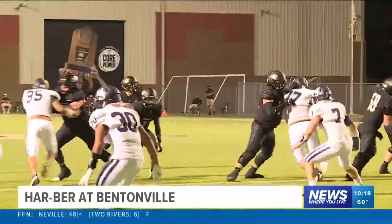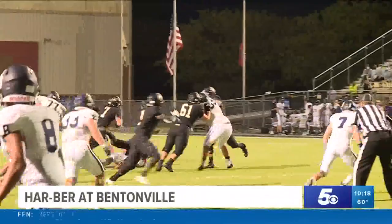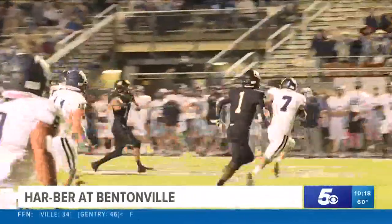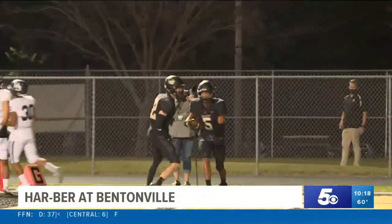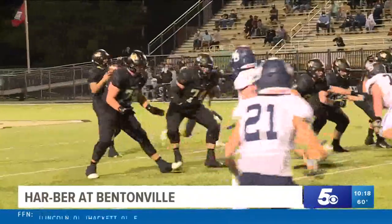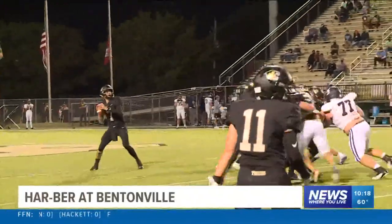Still the first quarter, Andrew Edwards dropping back for Bentonville. Looks, has to roll to his left. Looks like he's going to scramble. Now he finds his guy, Chaz Nimrod. He backs into the end zone, 14-0 Bentonville. And that connection would work all night.